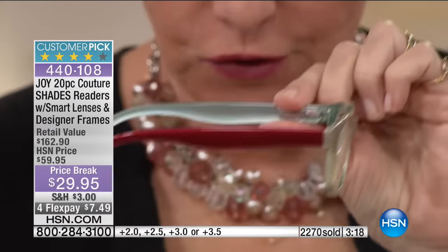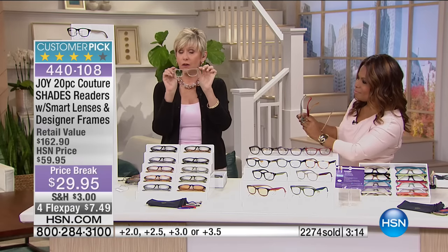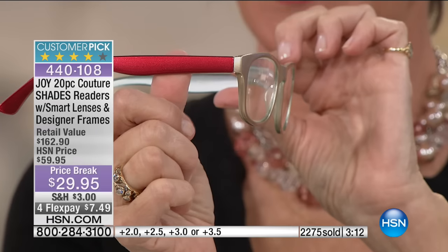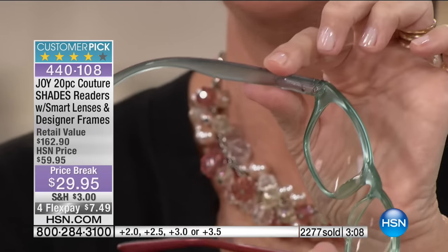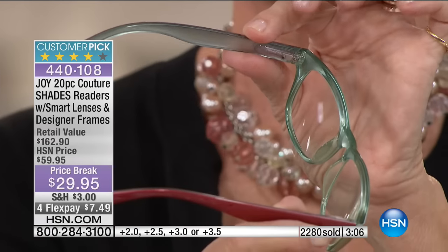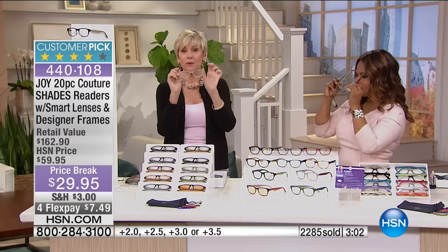Well, this is what's so great. And also, by the way, now Joy says you've got a color block. You've got that beautiful color on the front. You've got that beautiful color on the side. But Joy is so smart. She also gives us a third color. So it's like when you get these home, you're getting a little surprise because it's really actually three colors. But think how great this is going to be on your face.